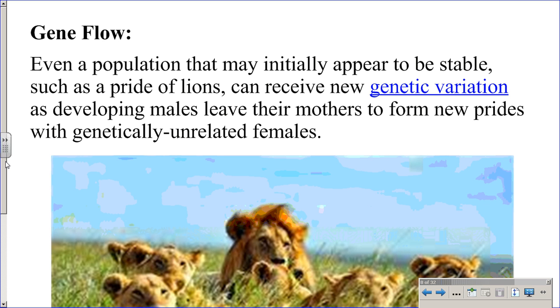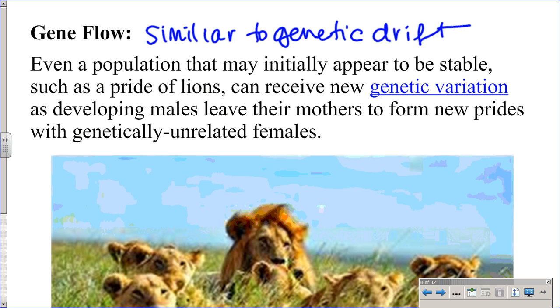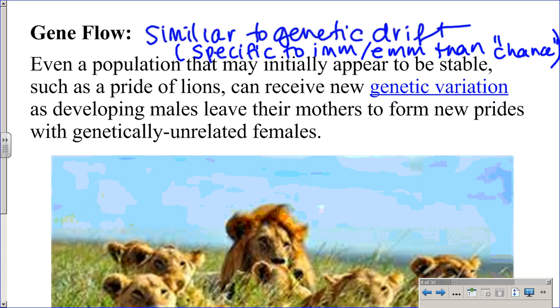Okay, gene flow. Write down the term gene flow, and I'll really, really simply define it. Gene flow is similar to genetic drift, and there's not a big difference, but it's more specifically about immigration and emigration than chance. The last one, genetic drift, could be either by immigration or just by specific animals reproducing, like the rabbits. But this one, gene flow, means that the genes are actually flowing out of a population or into a population. It's not talking about how they reproduce. It's just saying these animals are moving, and with them they are bringing their genes.